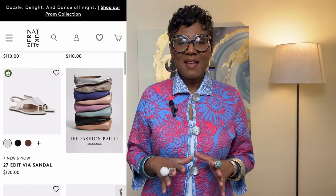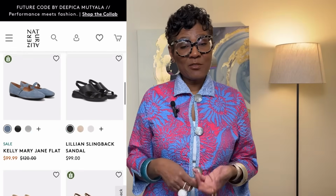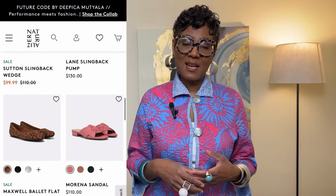So first up are shoes that I received from Naturalizer. Naturalizer has always been known as a company that provides comfortable shoes, but way back in the day, they were less known for style. But over the past several years, they have changed their aesthetic, and I have been a regular customer of theirs. I find their shoes to be very well made, very comfortable, and also stylish. So I have two pairs of sneakers.